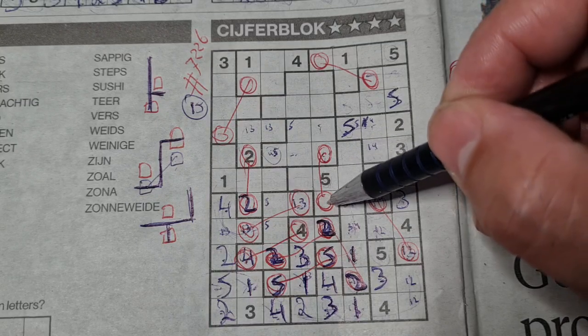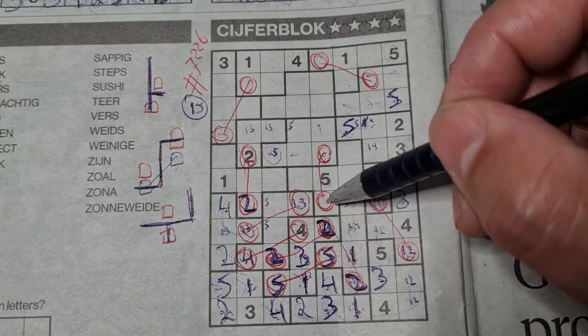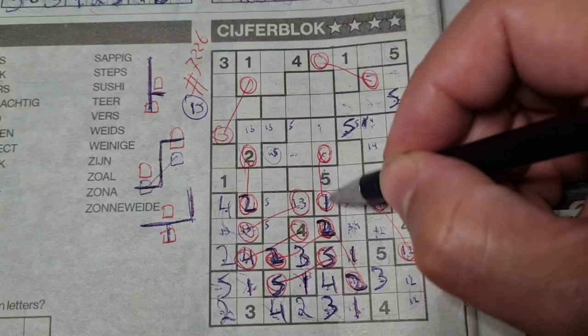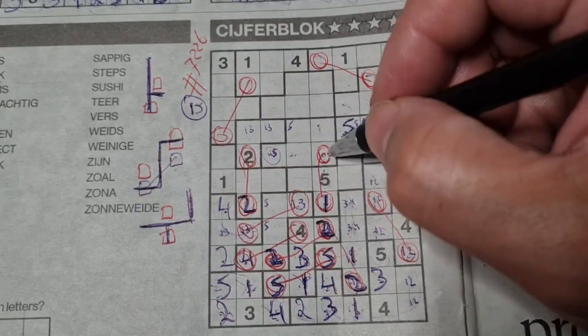Well. I think this box should be a 1 because it can be 2, can be 3. We have a double 3 there. Can be 4, can be 5. Yes, definitely a 1 is connected with that box. Should be also a 1.